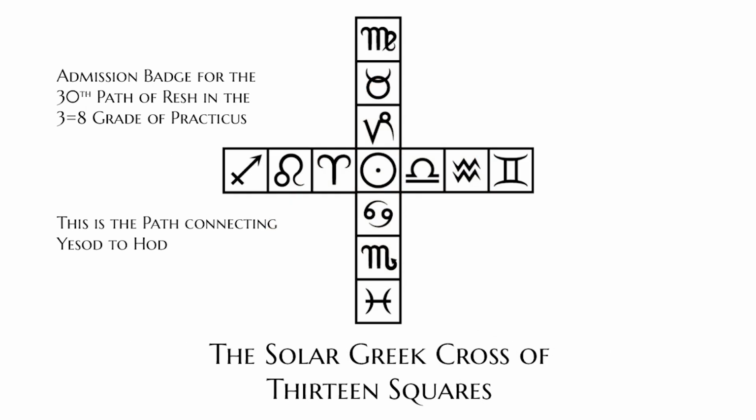All right, here's the next one, the Solar Greek Cross of 13 squares. This is another one I'm going to be making out of cardstock, but it's going to be very colorful, not this black on white stuff that we got going on here. The Cicero suggests you do orange on blue, or is it blue on orange? Something like that, blue and orange.